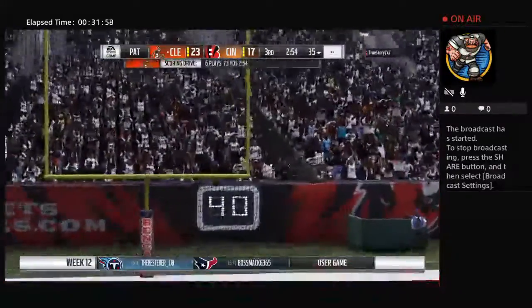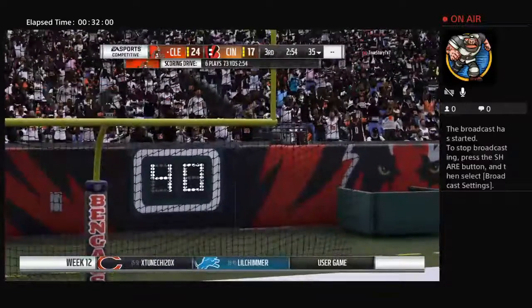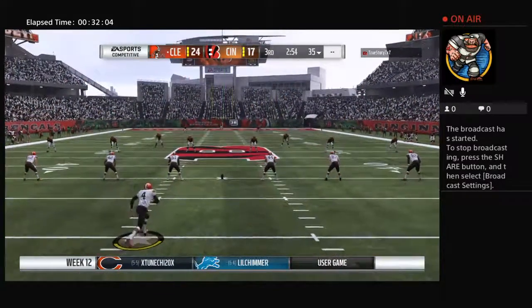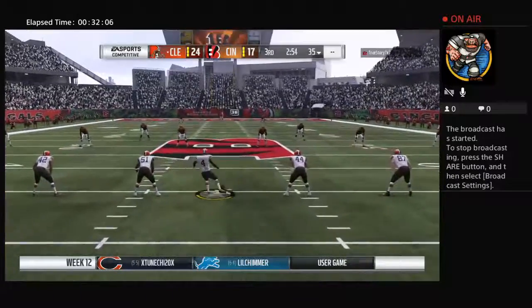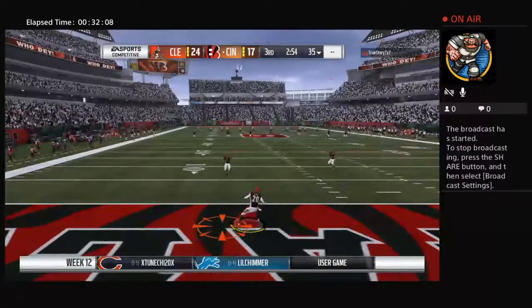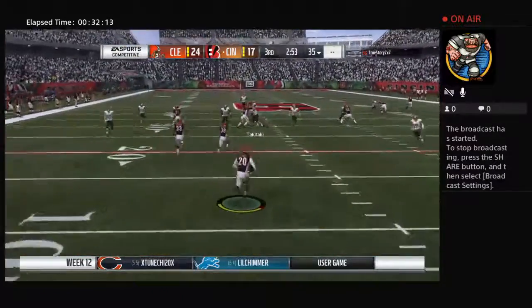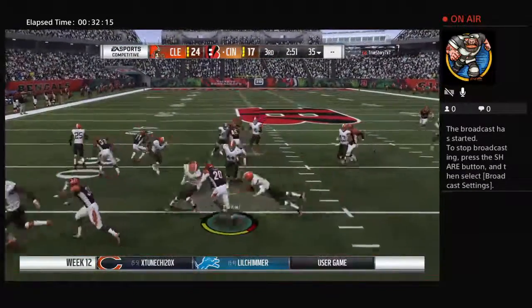So it was second and goal, still had a couple of downs to work with. They tried to sneak, and they got in. I like the idea that they did it early in the down and distance count, second down as opposed to waiting later on. I think it fooled them a little bit, but how about the push they got up front to get the quarterback through? Big push and a touchdown to boot.